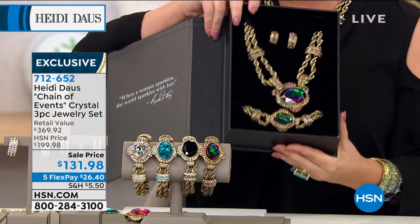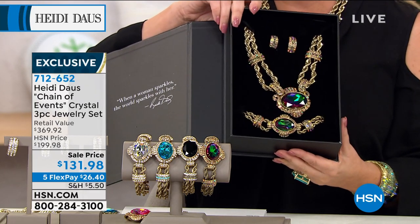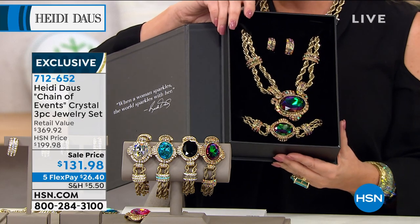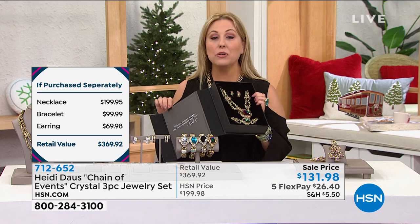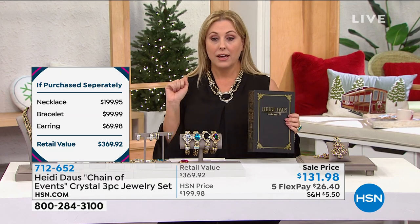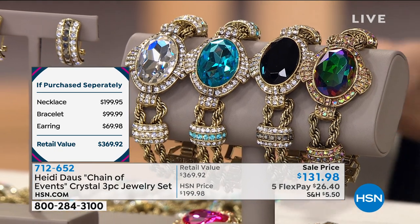This is $200 today, $131.98. I know, it's just an amazing value. We're giving you 5 months to pay off that sale price, $26.40. If you purchased it separately, the necklace alone is $200. Just the necklace that I'm wearing, that's $200. You're already $70 less than just the necklace. And then the bracelet, that's a $100 bracelet. And then you're also getting the earrings. They would be $70 by themselves. So an absolute steal of a deal.